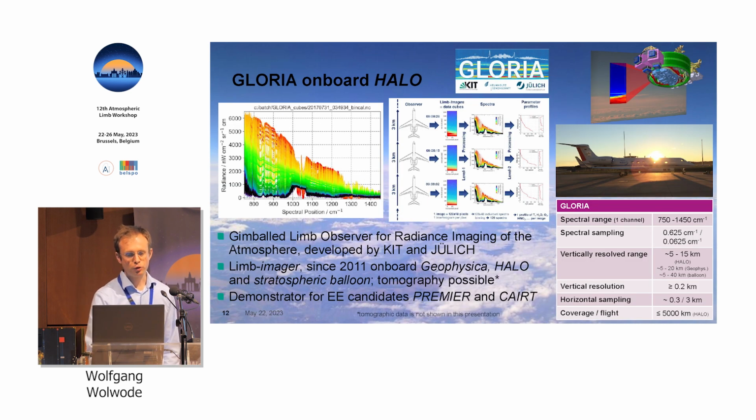Now we switch to Gloria on board HALO. Gloria is an example of the next generation limb imagers, which we hope to get in space soon. The instrument's name stands for Gimbal Limb Observer for Radiance Imaging of the Atmosphere. It was developed by KIT and Jülich.